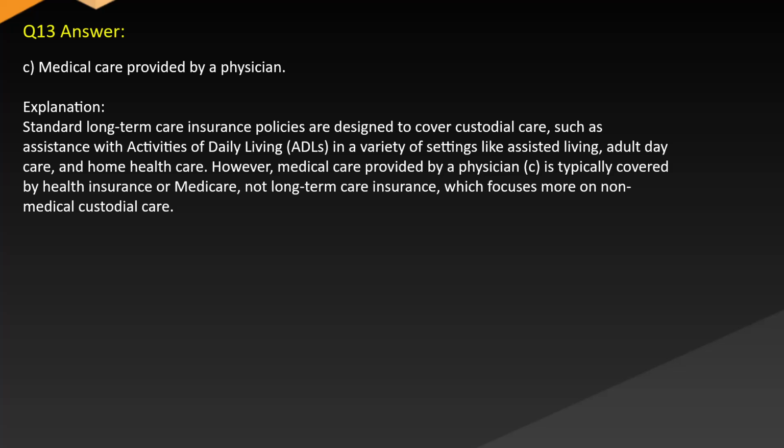Answer: C. Medical care provided by a physician. Explanation: standard long-term care insurance policies are designed to cover custodial care, such as assistance with activities of daily living for adults in a variety of settings like assisted living, adult daycare, and home health care. However, medical care provided by a physician (C) is typically covered by health insurance or Medicare, not long-term care insurance, which focuses more on non-medical custodial care.